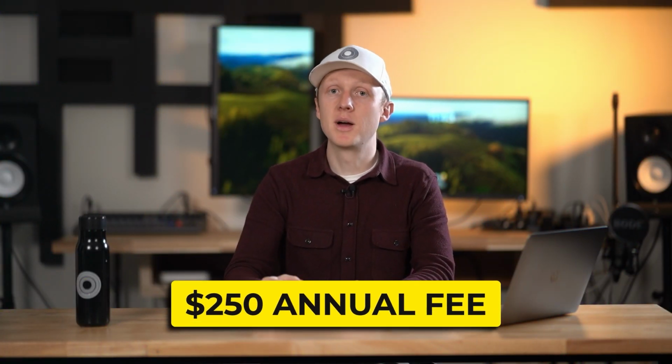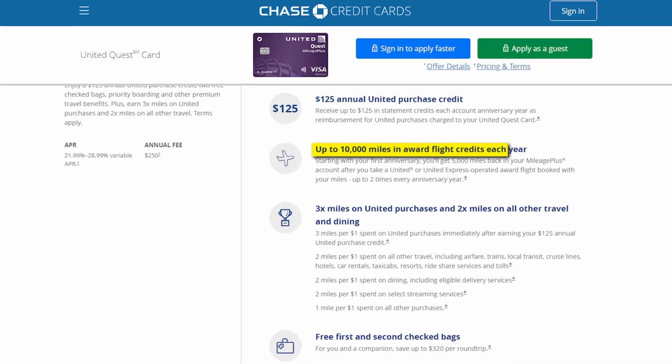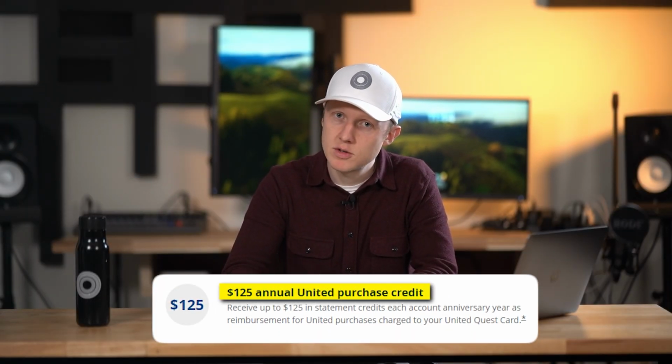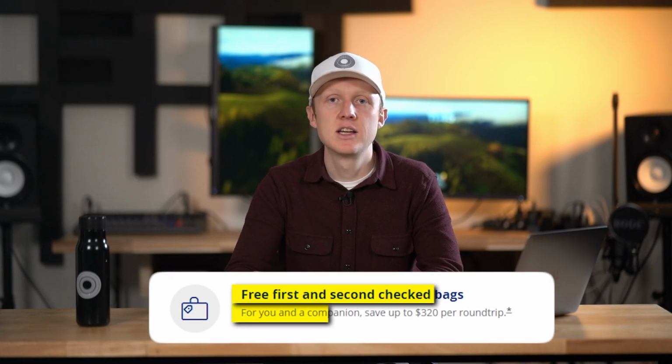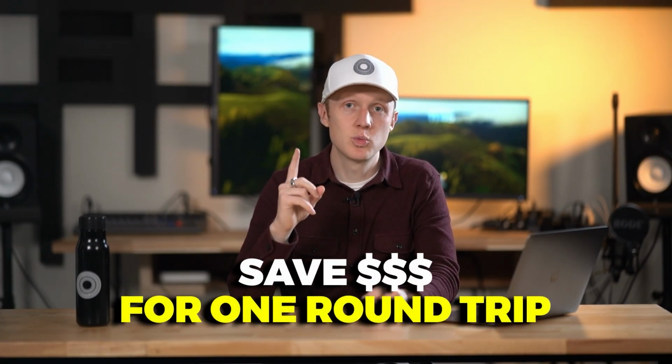The United Quest comes in at a $250 annual fee, but quite a bit of upside. It has decent earning categories, nothing to get too excited about, up to 10,000 United miles back on award flights every anniversary year. So basically every anniversary year, the first 2 times you fly using United miles, you'll get 5,000 United miles back each time. You'll also get a $125 United credit and free first and second checked bags for you and a companion. This checked bag perk can be very valuable if you fly United a lot and could easily save you hundreds of dollars with just 1 round trip flight.